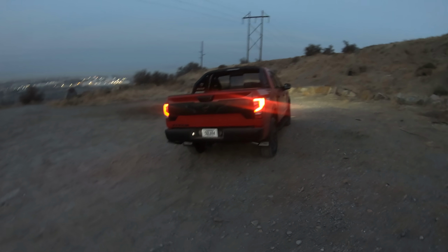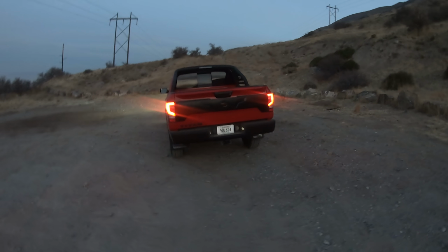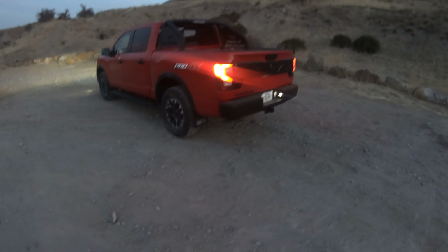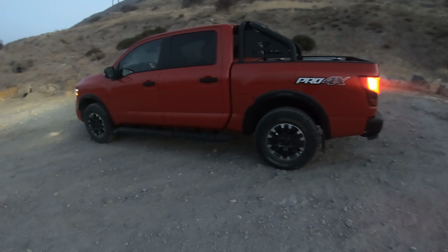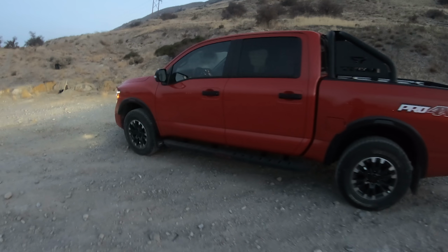Maybe that's what the EPA estimate is anyway, 17 combined and 20 highway, and I think 15 city. So if you're driving carefully, you can easily get 17 or above, but since I drive a little more aggressive in the test vehicles, I'm going to be lower than that.